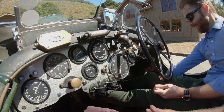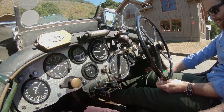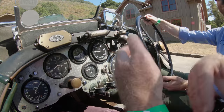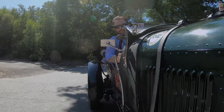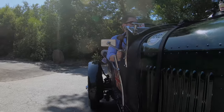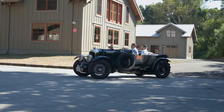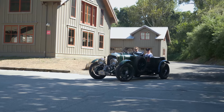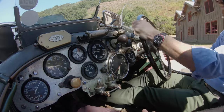Okay, nice. The thing is, it's all about slow and steady. Don't rush anything. So I've got to pull this up. Is that right? That's perfect. Again, give it three or four seconds, let it engage. Gas in the middle. And always turn when it's moving. Where's my rear view camera? Okay. First gear.